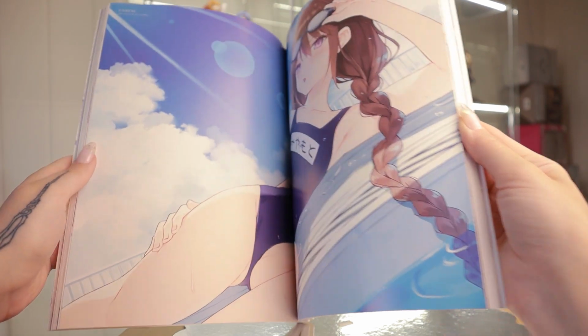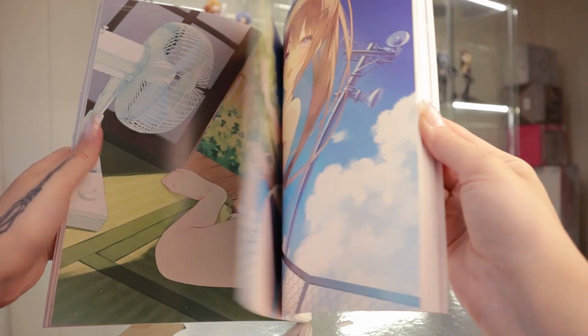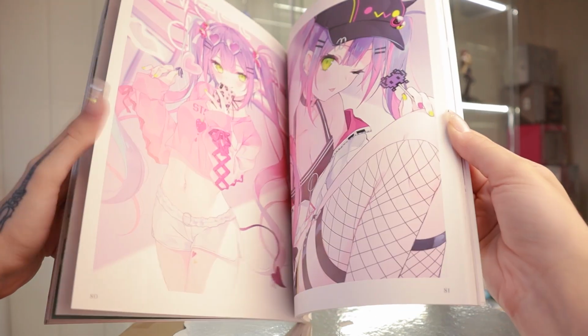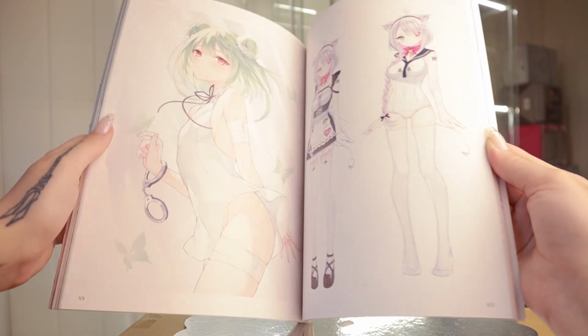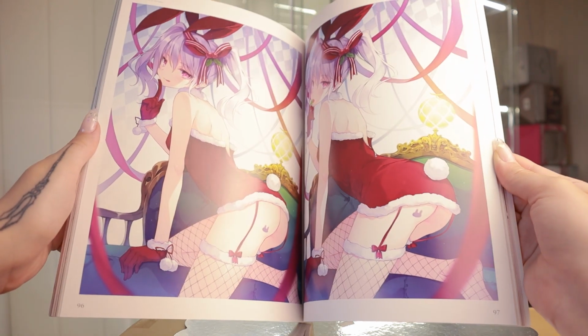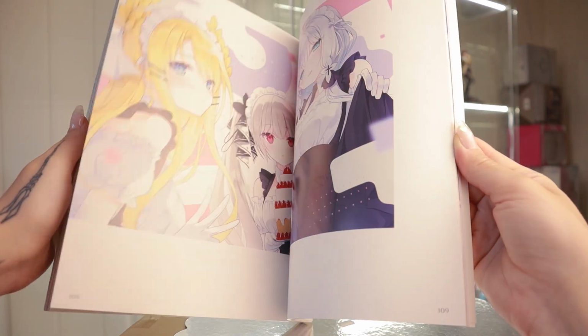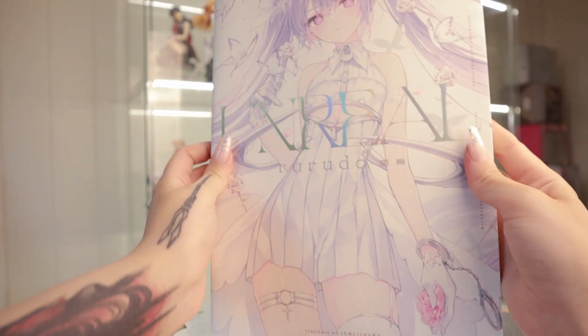We also have artwork of some VTubers in here, which is so cool. I love all the artworks in here. I wish I could just cut them out of the book and hang them on my wall, but I'd never be able to ruin such a beautiful book. I'm so happy that I got my hands on this art book. It's unreal. All the artwork is so beautiful and so delicate, and I just love it.